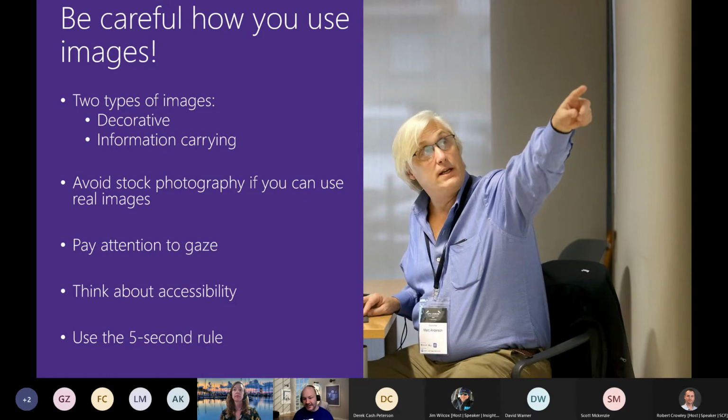There are two types of images out there: decorative images and information carrying images. Decorative images make your pages look pretty, but they also tend to push the information down the page. They do have value. Don't take from me saying that decorative images are bad. They can support your brand, they can support the tone of voice, but you really have to be careful not to overdo it to the point where people can't get to the actual content.